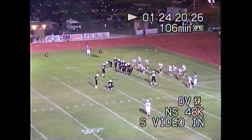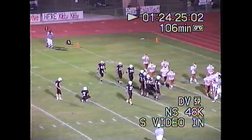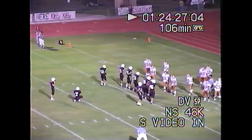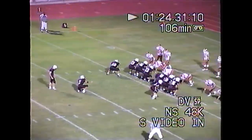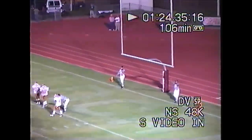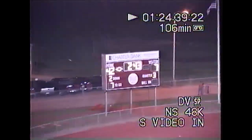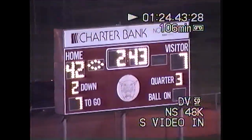Thompson comes in for the point after. Downing will hold. Number 50, Maru, will deep snap. Snap on the way. Thompson right through the uprights. 2:43 left to go in the third quarter. Wildcats 42, Coyotes 7. Wildcat football continues after these words.